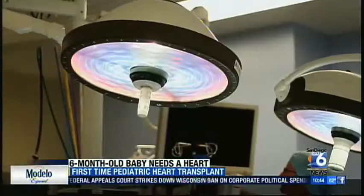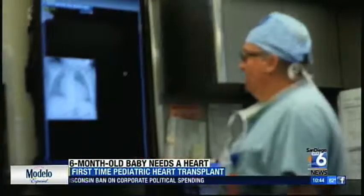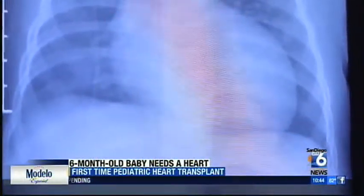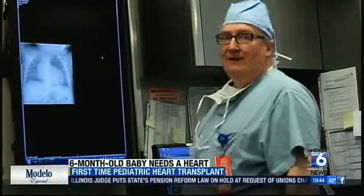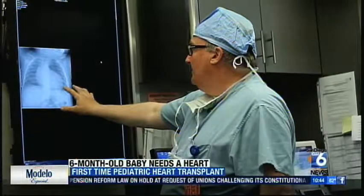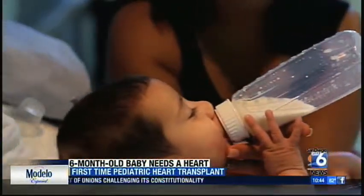Our patients will undergo the heart transplant procedure in this room. A room where Jennifer's life could be saved. This is Jennifer's chest x-ray here. And so, what we see is the outline of the heart. And what's really dramatic for us when we look at this is that our heart size is really much larger than normal. For Jennifer to have a fighting chance, she'll need a donation of another kind.